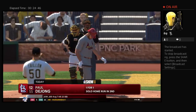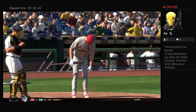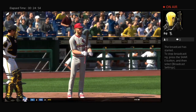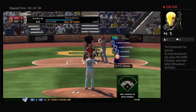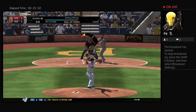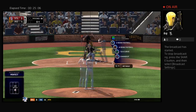Stepping in and ready for another shot, Paul DeYoung, as we begin the top of the fourth. Yeah, that last at-bat, he turned that fastball on. He didn't hit it a country mile, but hey, listen, a home run is a home run. First delivery to him on the way. A changeup that just catches the bottom of the zone for a strike.